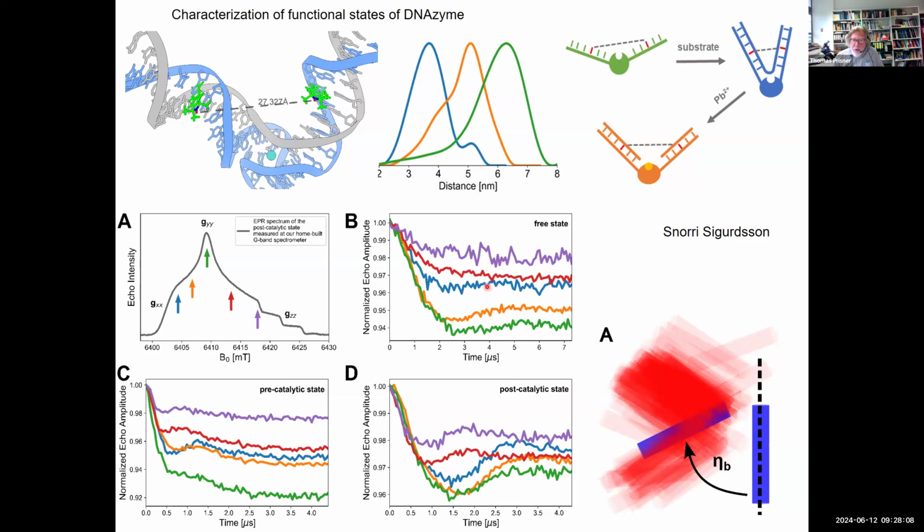And then you see clearly the differences. And here, this is only shown now for the pre-catalytic state. If we fit our data, then we get a bundle of possible structures. Here is shown the X-ray structure in blue. This is the one helix, the second helix. And then we see it's kind of distributed around it.